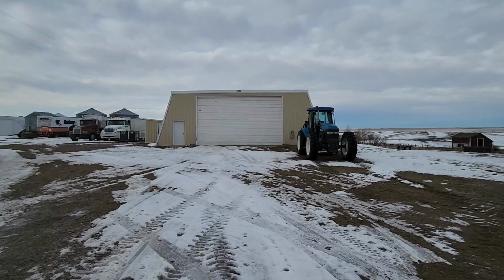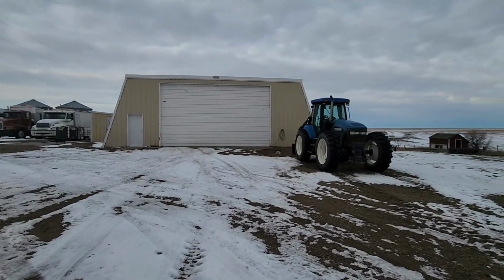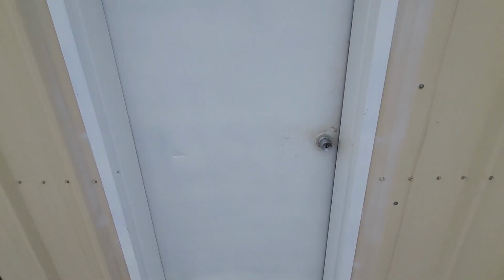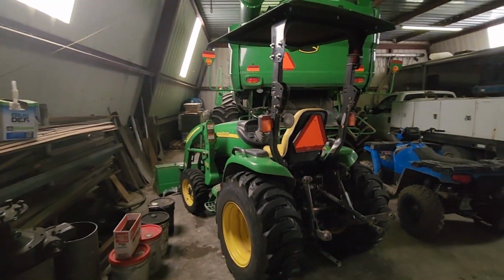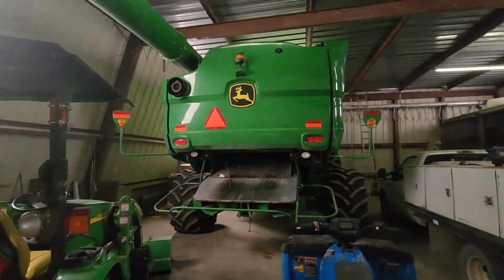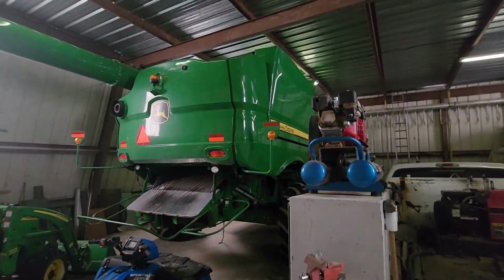And then over to the American, which is our biggest shed we got on the farm here, and our little parking area for the New Holland tractor. But anyways, let's head in here. When we walk in, we've got our little tiny John Deere tractor, and we've got the big old John Deere combine in here as well right now. So we had to switch up what we were doing for storage on stuff.